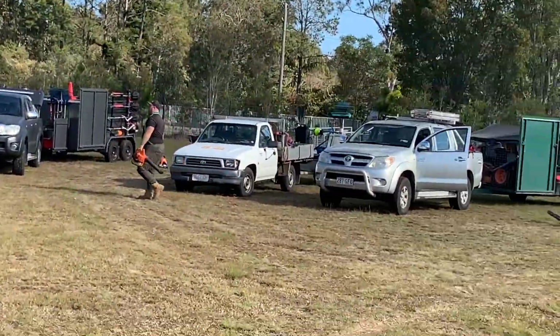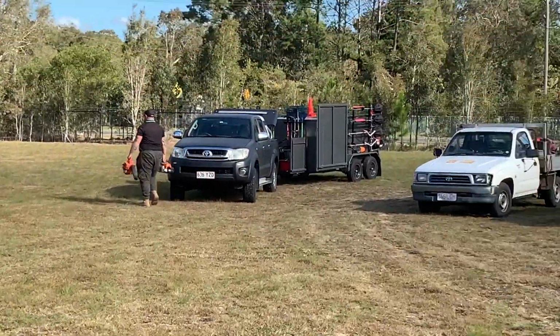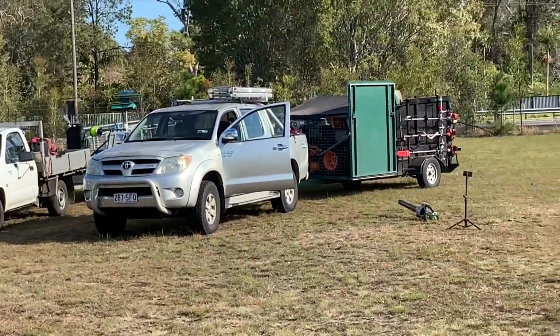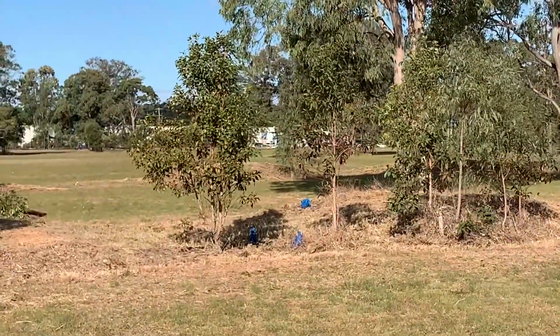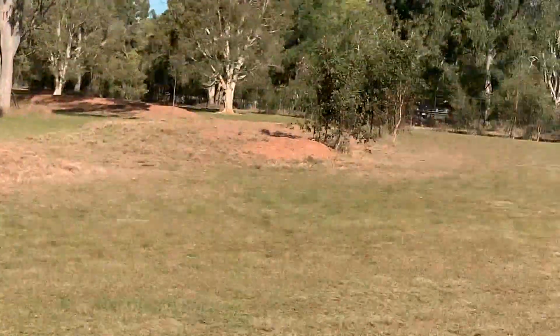Here's the boys getting ready to pack it up, and nothing broke down really today, so that's pretty cool. The chainsaws were a little bit of a letdown. They're a little bit blunt, but we've got probably 1 or 2 more trees that we'll come back next week and hit.